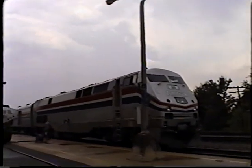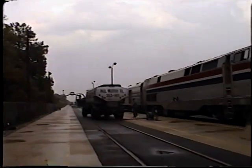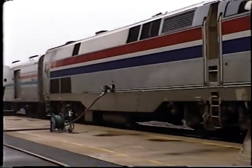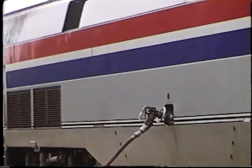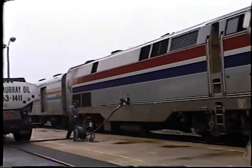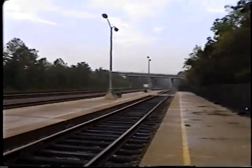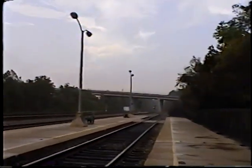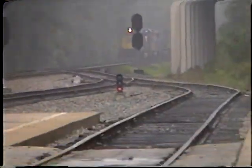Here is the Amtrak engine. And there it is getting all pulled up. And we got another train back here. Catch the other one down the track. It's waiting not to get to the station, but to clear through.